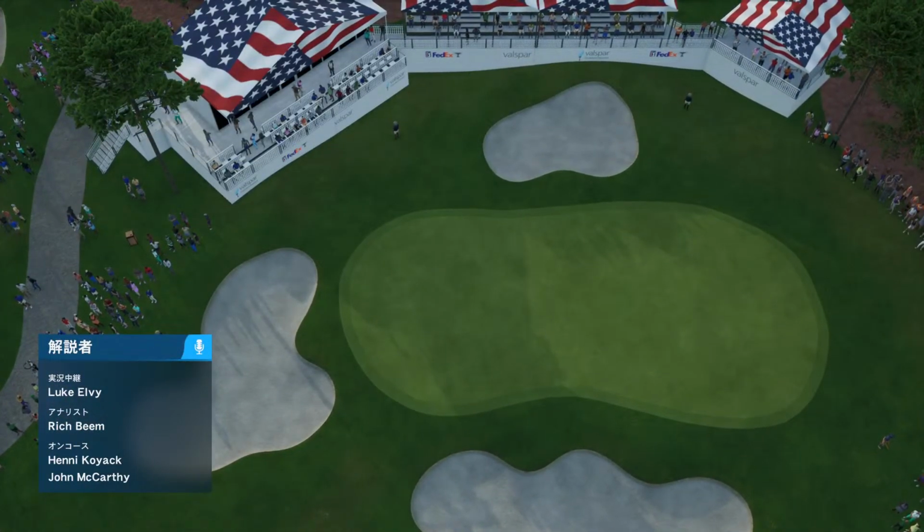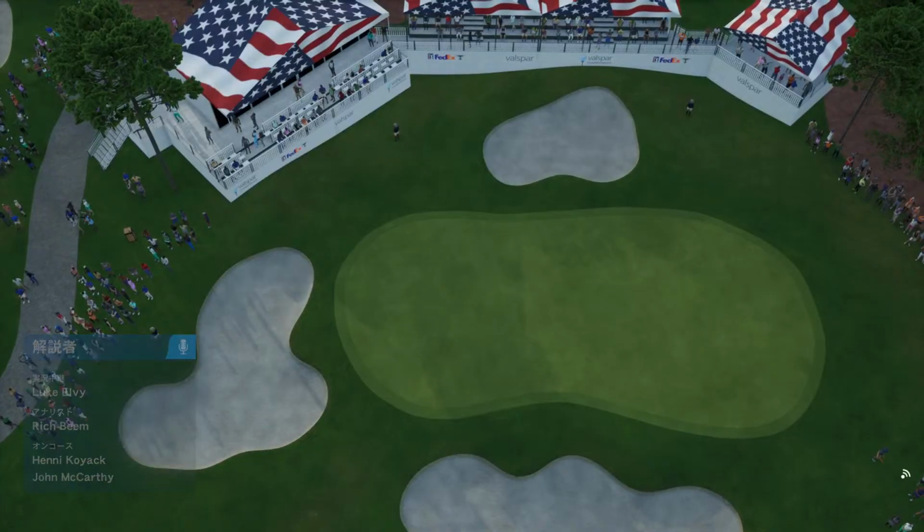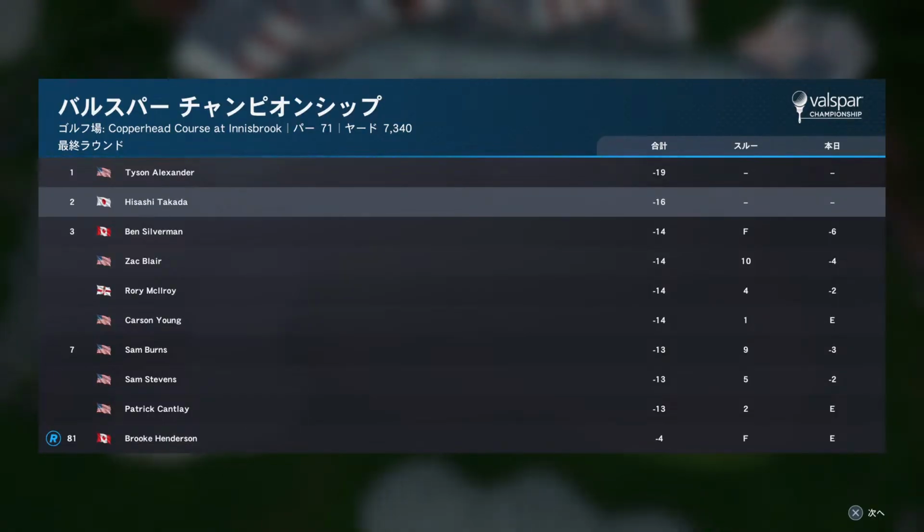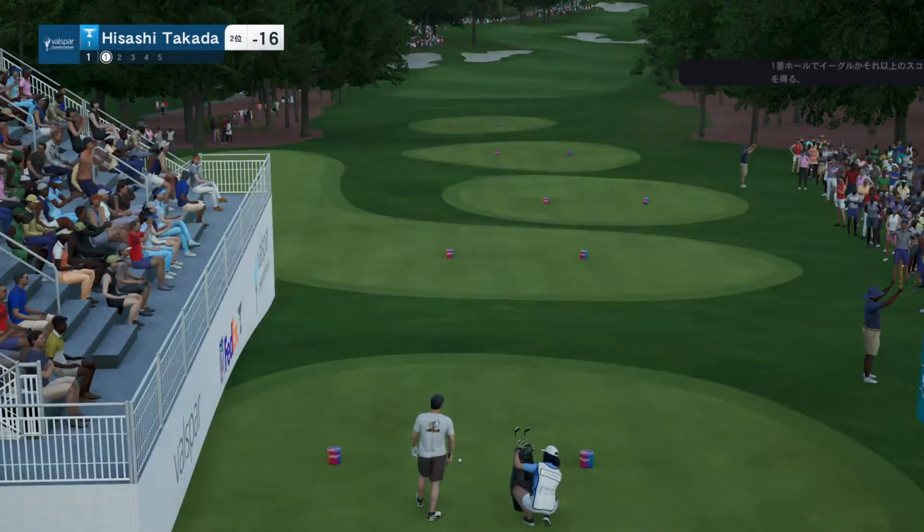Second place, that's no fun. You're so close and yet so far. Let's face it, second place stinks. This player needs to go out and produce something to chase down that leader and overtake him in this final round. Let's get down to the first hole.